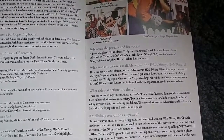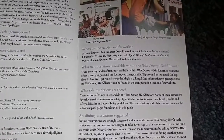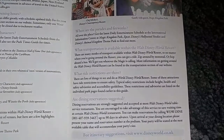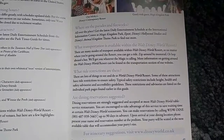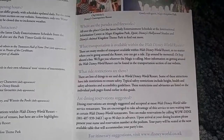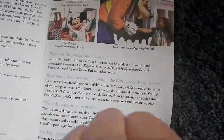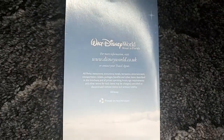What are the parades and fireworks? Where are they? Keep an eye on that. Get the times right and get there early. They get busy. What ride restrictions are there? Are dining reservations suggested? Yeah, I mean, some of the things like eating in the castle, like 6 months before. Ride restrictions, they handle this well. Disabled people are very well looked after, as are families with little children and that. I mean, Disney excel in that. They do look after everyone really well.